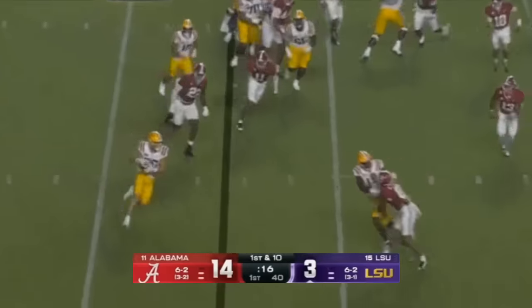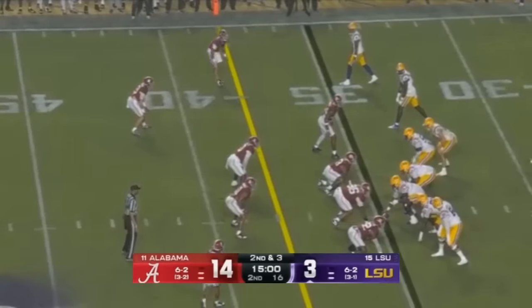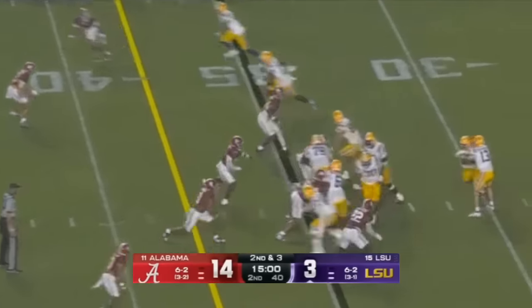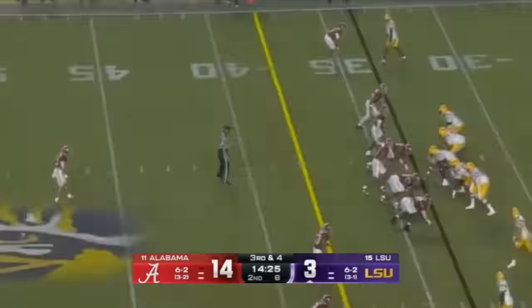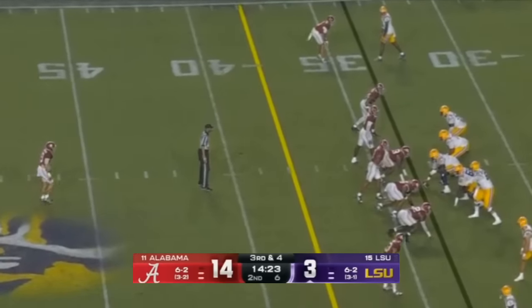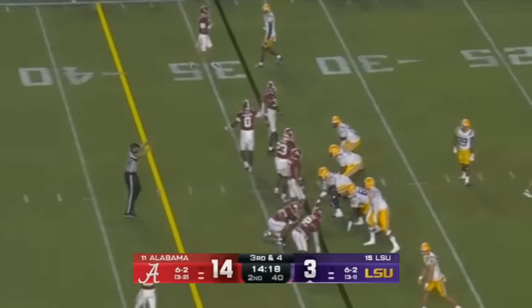Nussmeier on the move, and there is his first completion, and it's Mason Taylor, the reliable tight end. We just got to settle down on defense. We're just a little bit too out of our zone. Mason Taylor slot left. Lacey is to the far right on this third down play. Play clock at 3.